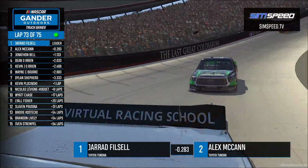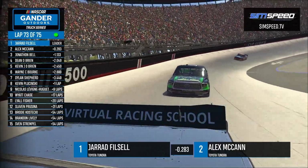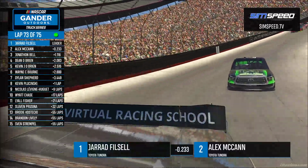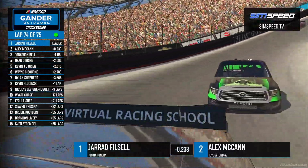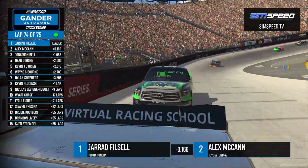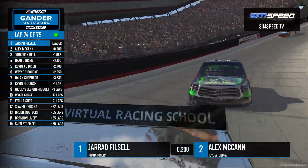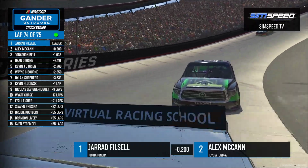Two laps to go when we come back around here at Bristol. Filsell versus McCann up front. Who gets it done? The margin was 0.2 of a second. That contact might have been the deciding factor. Through 3 and 4, back to the start-finish line.